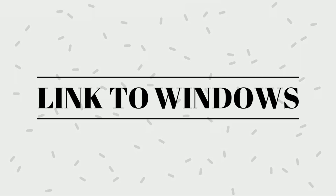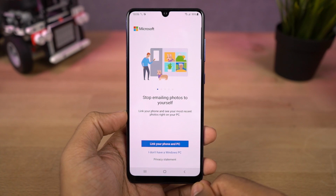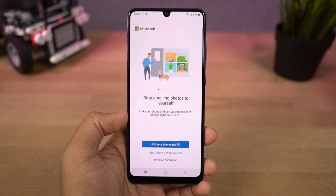Next, we have Link to Windows. This feature allows you to link your phone to your PC and perform some basic actions like managing contacts, SMS, or checking your photos and videos.